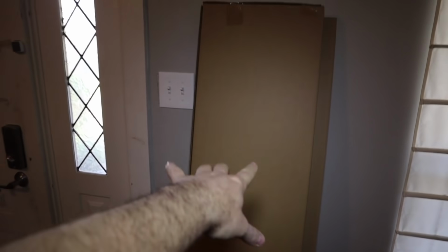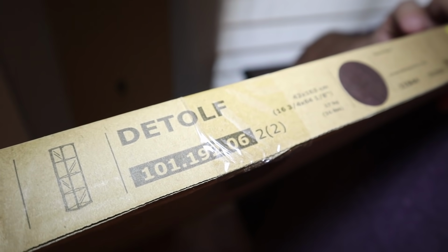enclosure for a hamster. What we're going to start with is this. Yep, that right there. That's going to be our hamster enclosure. Cardboard? No, I'm just kidding. What this is right here is a shelving unit from Ikea, the Ikea DETOLF. I believe it's called a DETOLF. I don't know, I'm guessing.